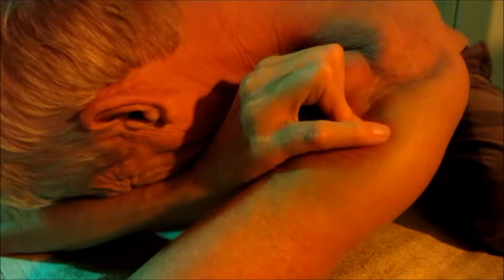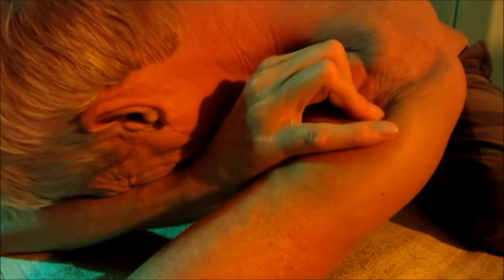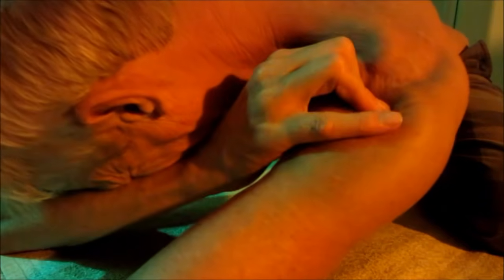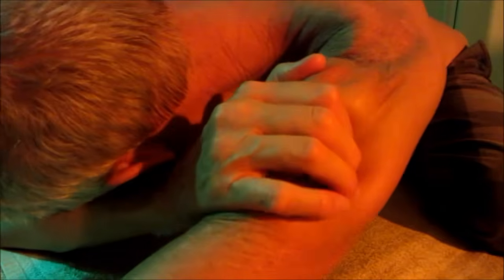Oh yeah. Work from the inside to the outside. Feel for where it's tight, bands of muscle. I can feel that right on the inside there. This is a lot better than it was a half hour ago.